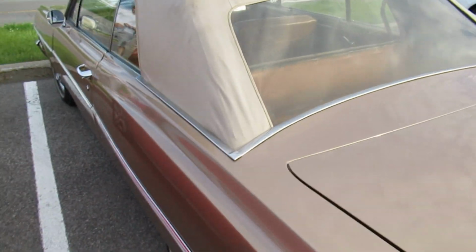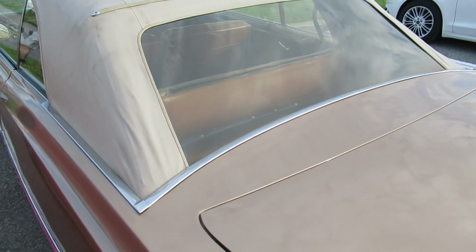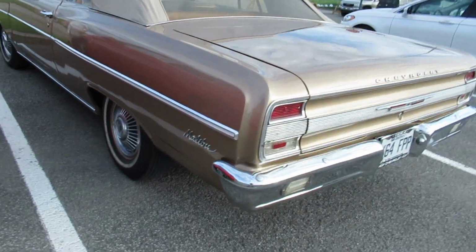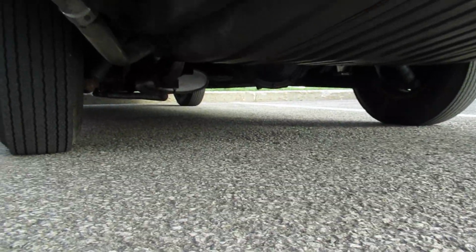Look at that. Look at the way they did the rear. It's like a Dodge Dart or a Charger, the way the window curves in. I didn't even know they were like that, actually. I thought that was a late '60s thing. Very groovy, baby. Very nice. I'm sure there ain't a lot of miles on that baby.